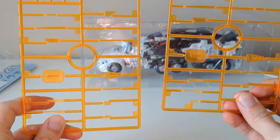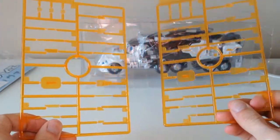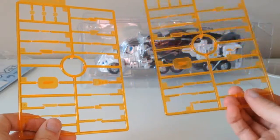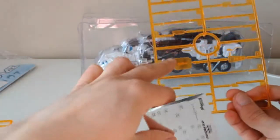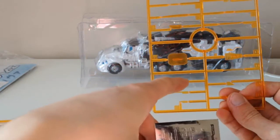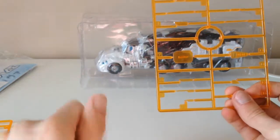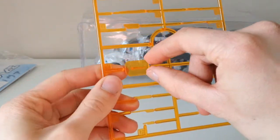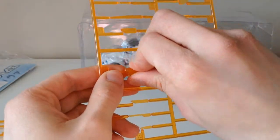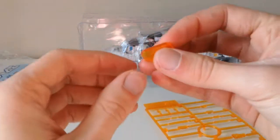So just take note, be careful what you put in where, and basically, when you put them in, these pieces are going to shine through this. So you're going to stick it on, and then the part with the sticker goes on the underside, and then you push it in. Now these parts on the sprue right here, if you want to take stuff off, you can use clips, or you can just turn them like this until they come off, just like any other model.